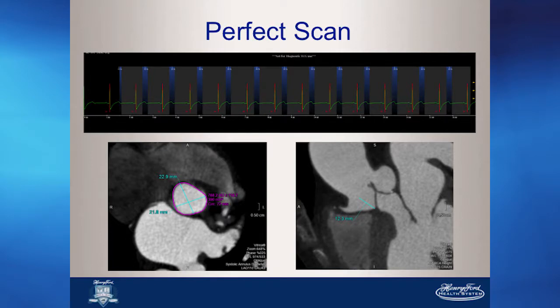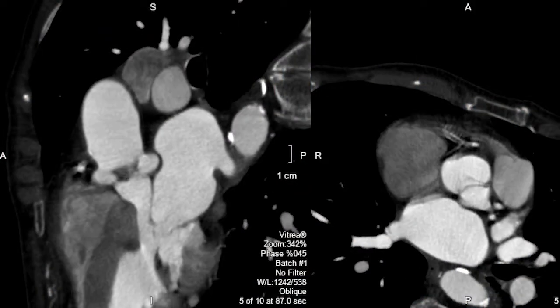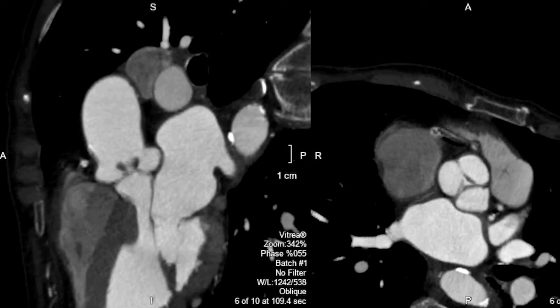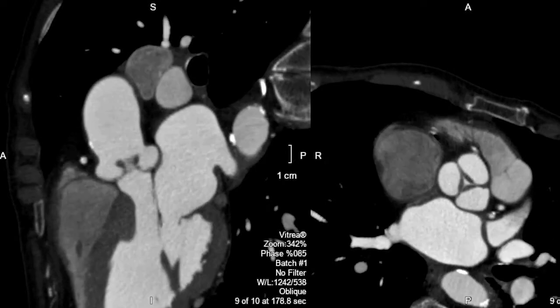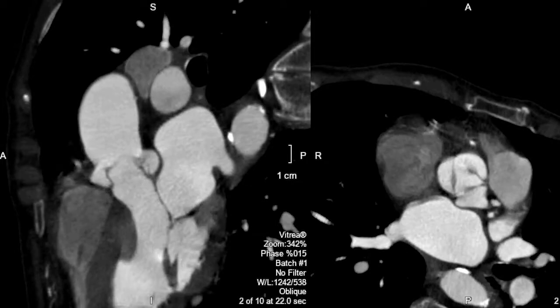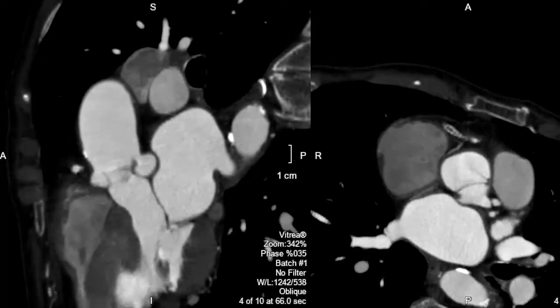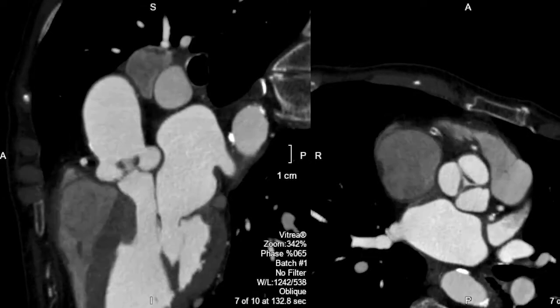This is a perfect EKG. What you're looking for is a nice, evenly spaced P wave before the R wave. Perfect scan. Everything comes out nice and clean. These are our 3-chamber and our valve images. What we are looking at here is on our 3-chamber, we look at LVOT motion. We look at the mitral valve even to see if there is going to be any obstruction.